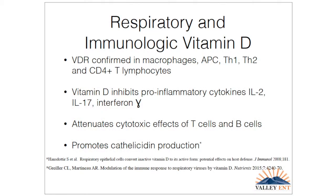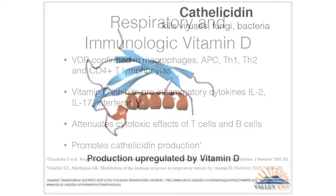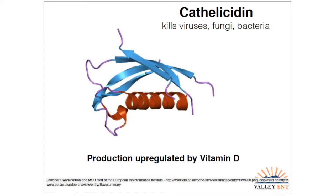Vitamin D receptors have also been confirmed in macrophages, antigen-presenting cells, lymphocytes. Vitamin D inhibits pro-inflammatory cytokines. It prevents eosinophil recruitment, and it promotes cathelicidin production. This is all well documented in the literature. What is cathelicidin? Cathelicidin is the only antimicrobial protein that humans make. It kills viruses, fungi, and bacteria, and its production is upregulated by vitamin D.